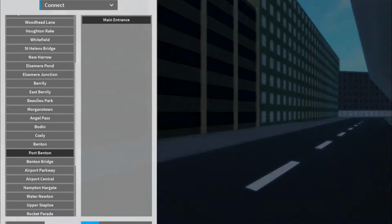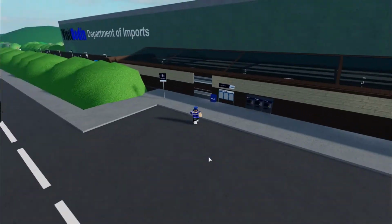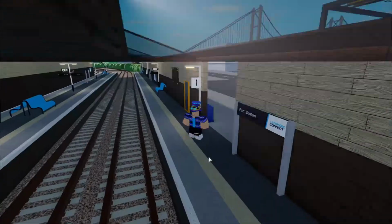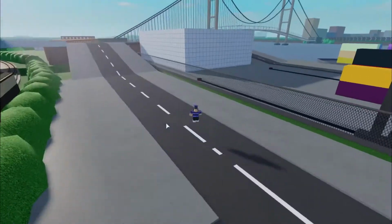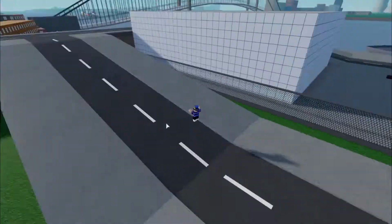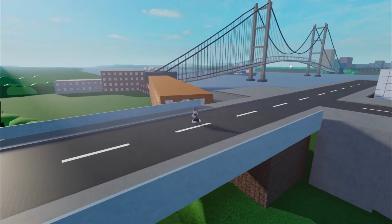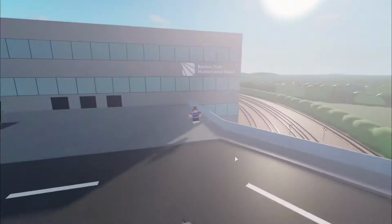So now if we go to Port Benton, we now have Port Benton Freight. There's now Visit Bowdoin, Department of Imports. You can see Benton Bridge off in the distance, which honestly, it does look very, very sharp. It does look like a very, very sharp slant. Yes, that's the word I was looking for.